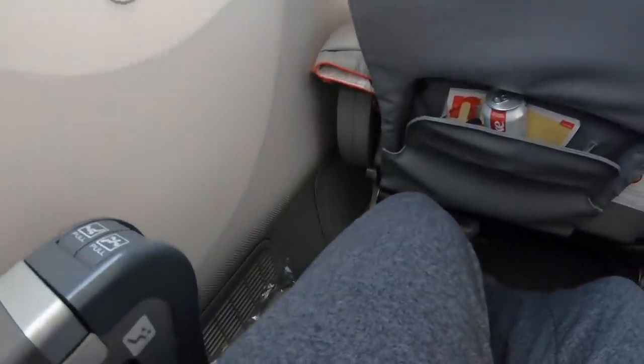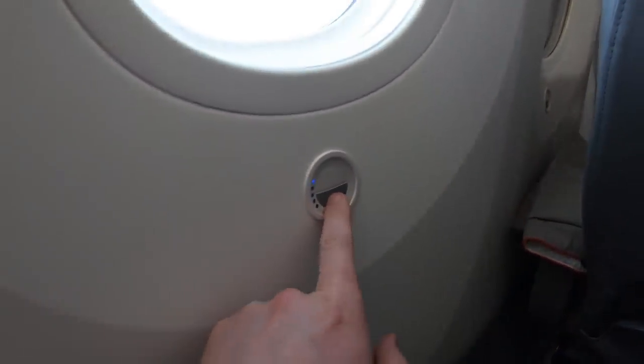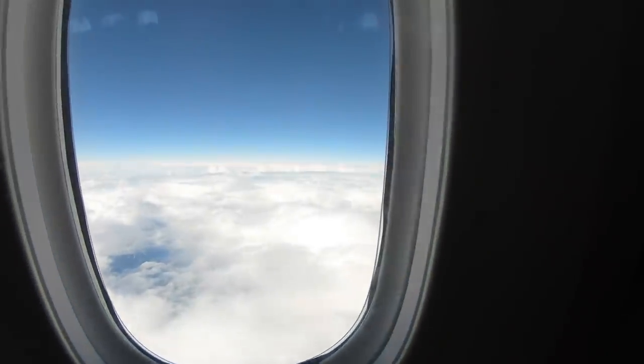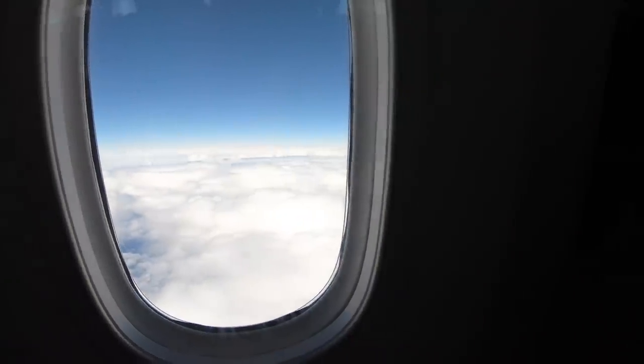Standard Boeing Dreamliner windows here as well that tint when you press the button instead of having an actual window shade. I've mentioned it before, but I do actually really like this setup. And you can see here just how dark the windows go compared to the ones that are open. There's also a little footrest that pops out down below like that. It's just not very comfortable if you're quite tall like me.